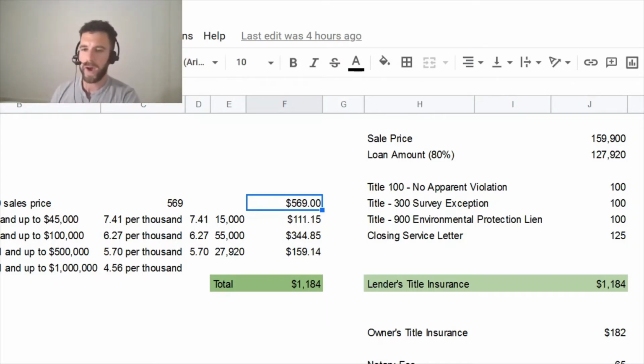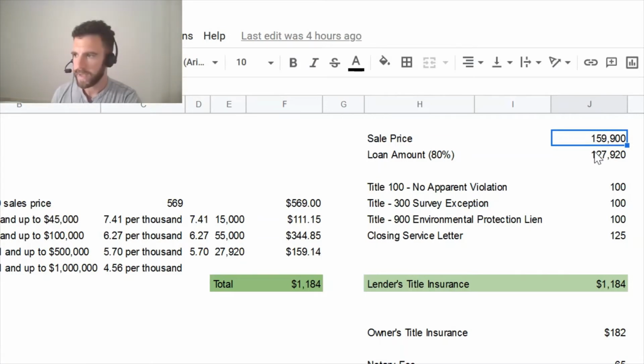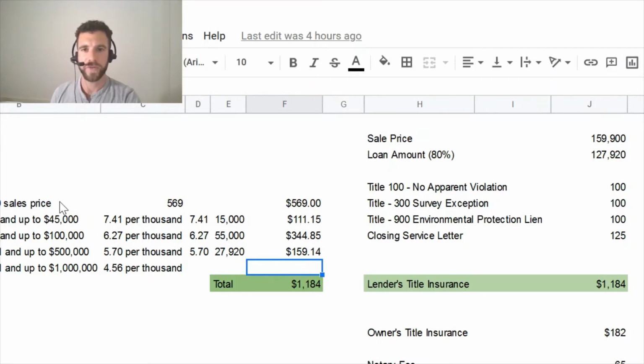So I'm going to use a real life example here of a property that I helped someone buy. And so we have a sale price here of $159,900. We have the loan amount of 80% of the purchase price. Okay, that's going to come in handy in a minute. All right, so now we have this little table here. So again, this is for all title insurance companies in Pennsylvania as of this time. It's Thursday, October 14th in 2021.